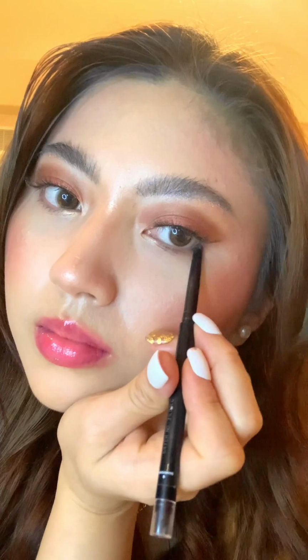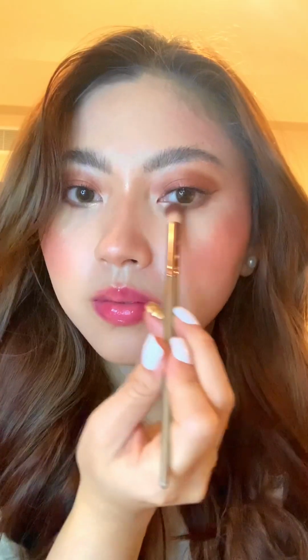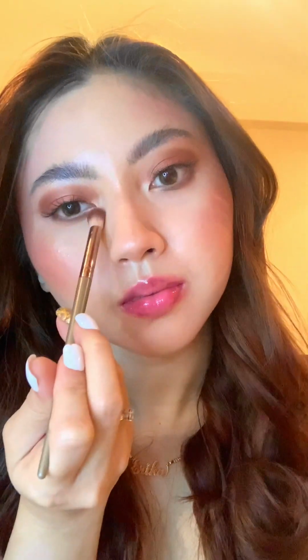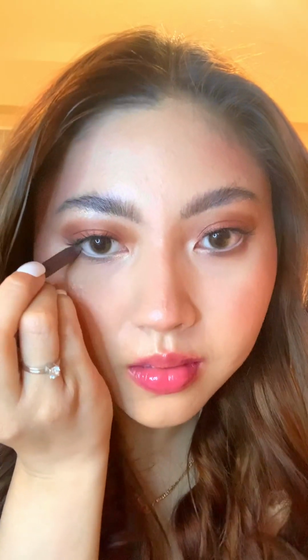And now I'm going to define my eyes by putting some dark brown eyeliner on the bottom. And I'm smudging it out using the leftover eyeshadow pigment from the brush just to make everything look softer and nice. So I like to put on this white or nude eyeliner on my bottom waterline. This really makes my eyes look so big. And look, it's so nice, right?